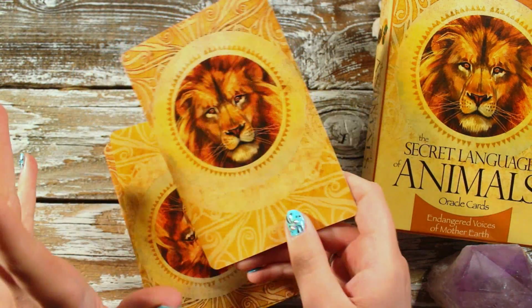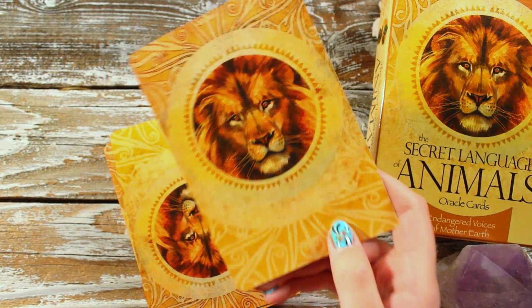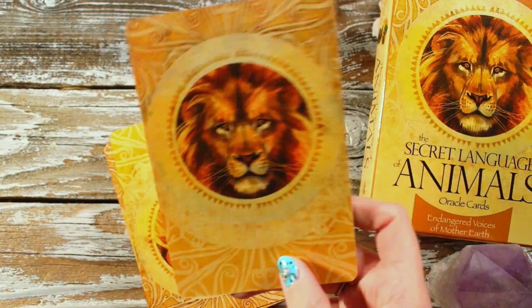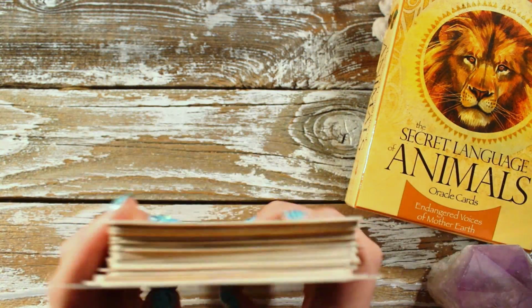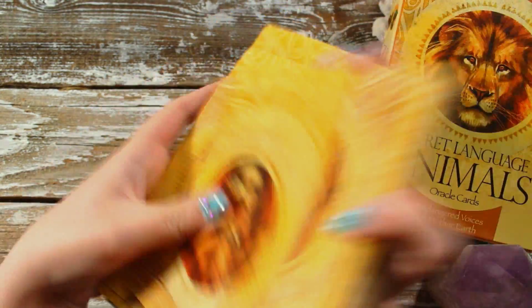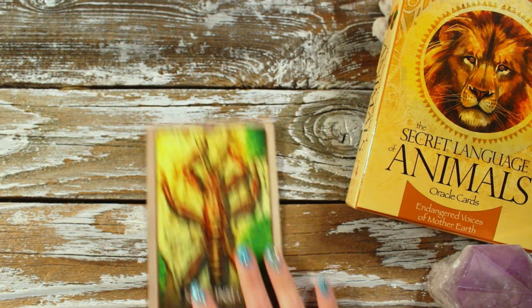You could step on these, you could take them mountain biking with you and potentially drop them off a cliff or something, and then you'd climb down and get them and they'd be okay. They're just very, very resilient cards, which is something that I really love. They shuffle very nicely too. Do you see the glide here, you guys? Honestly, it's smooth like butter shuffling these cards.